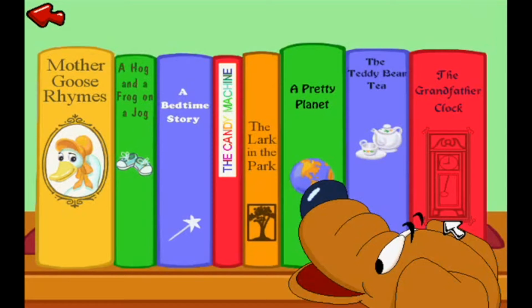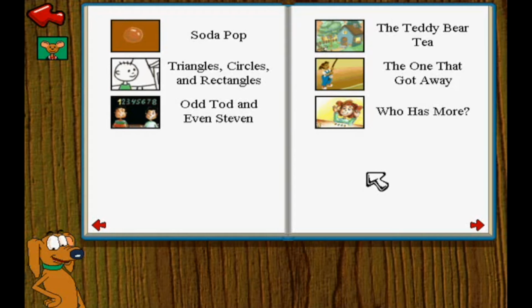Look at all these fun books. Click on the book that you want to read. The Teddy Bear Tea. This part of the book is called the Table of Contents. It lists all the stories that are in this book. Click on the story that you want to read.